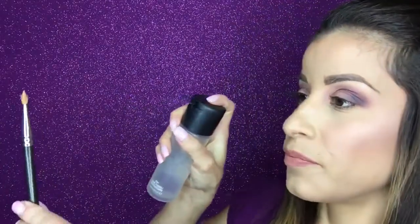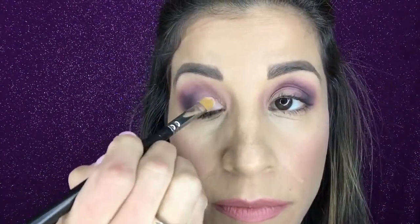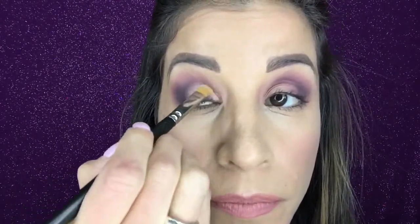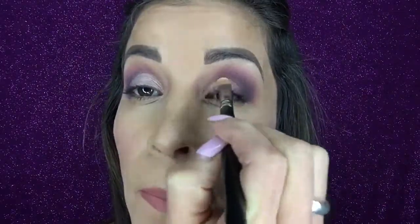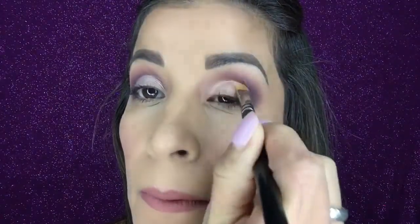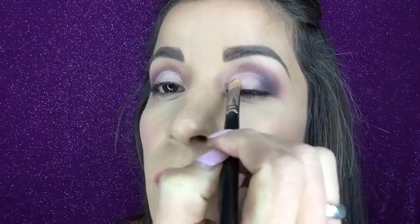Then I'm taking MAC's 242 brush and spraying a little Studio Fix spray on it and putting that Sexy onto my entire lid. As you can see, I'm dabbing the brush onto the eyelid, and I love using this technique. I use it on almost all of my shimmer eyeshadows. It gives it a nice little pop and makes it look like a glitter more than a shimmer shadow, and so I just love using this technique. But make sure that you don't soak your brush. It's a light mist with any kind of setting spray, but I just like using MAC's Studio Fix spray to do this.